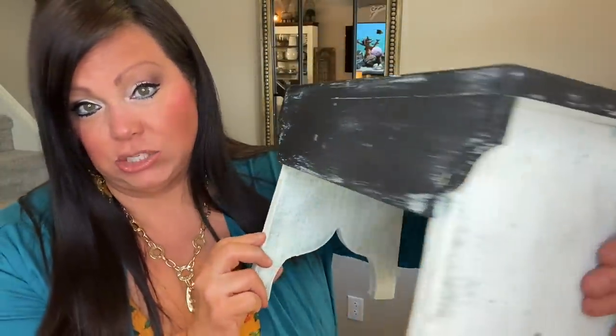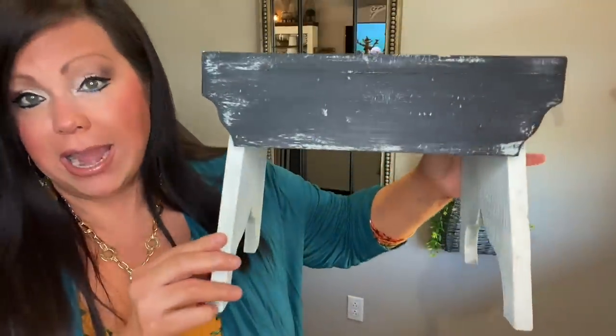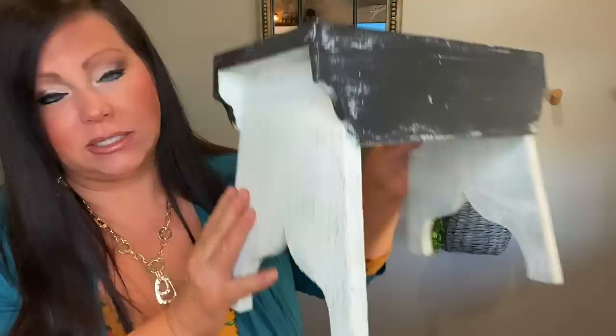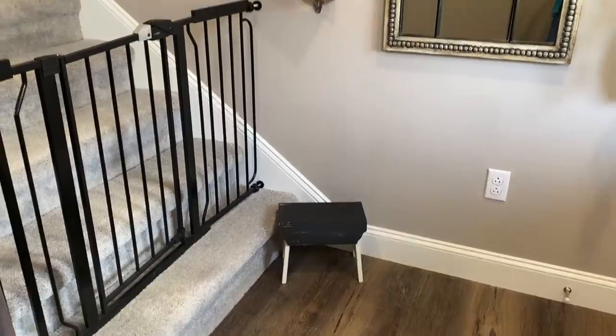It's a must. Last weekend when we were in Short Pump, Virginia at the Lazy Daisy store I told you guys about, I came across this adorable stool. It's black on the top. It's distressed on all sides. And I think it's super cute. So I'm gonna place this down here and then we're gonna add a table and a plant.